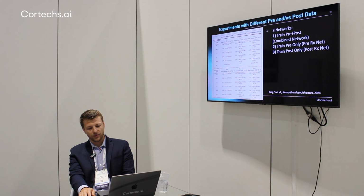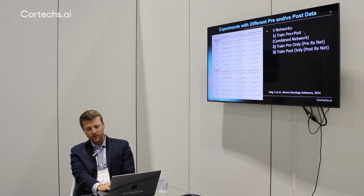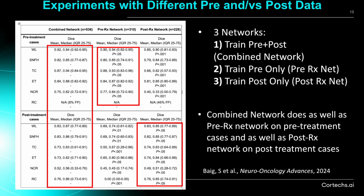So what we did is we evaluated 3 different networks: training together all of the pre and post-treatment scans, so that's the combined network, a network where you train just the pre, and a network where you train just the post. Just to answer the question of, is it better to have 2 separate networks or a single combined network? And sorry, the results are very busy here.